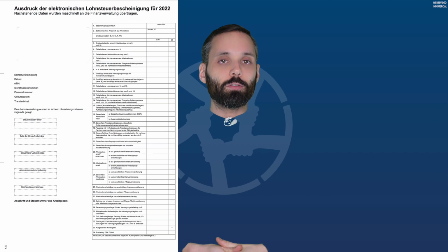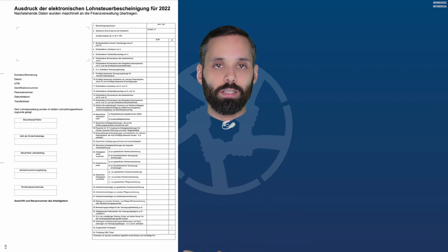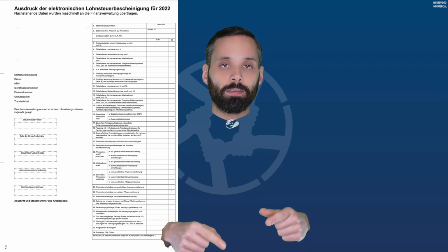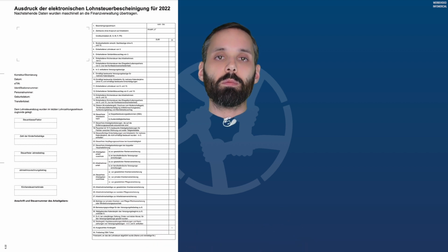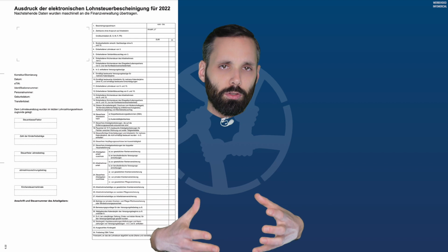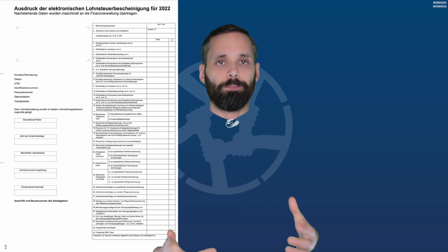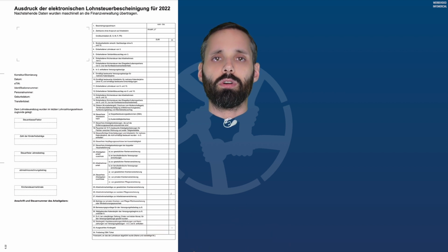This sheet right here, the Ausdruck aus der elektronischen Lohnsteuerbescheinigung, is the basis of your tax declaration. Without it, you can't start. This sheet basically sums up all your payslips from last year. So where do you get it from? Most of you should have gotten it already from your employer. If not, you will receive it with your February payslip.